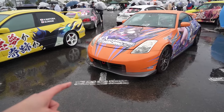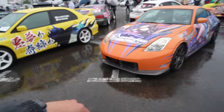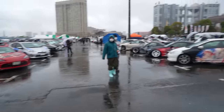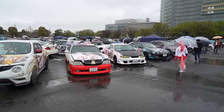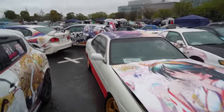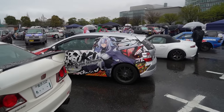Nice Z with the Nismo bumper. That's, I think, the Koki Nismo bumper. There were three versions of the Nismo bumper: the Zenki, the Chuki, and the Koki. It's kind of cool to see that. Man, there's so many cars here. I don't know if we're going to be able to show it all. This is wild. The artwork on this looks incredible. It's a nice C35 Laurel. Yeah, that's pretty cool. That's in detail.